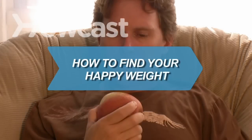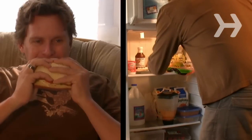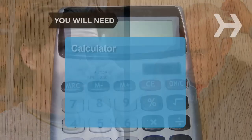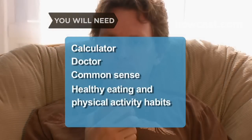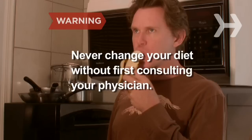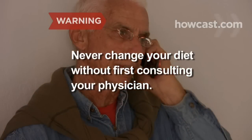How to find your happy weight. A happier alternative to the cycle of weight loss and gain is to achieve a weight you and your doctor can both live with. You will need a calculator, your doctor, common sense, and healthy eating and physical activity habits. Never change your diet or attempt any exercise plan without first consulting your physician.